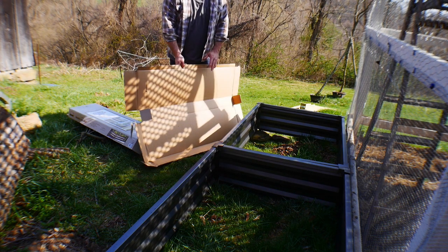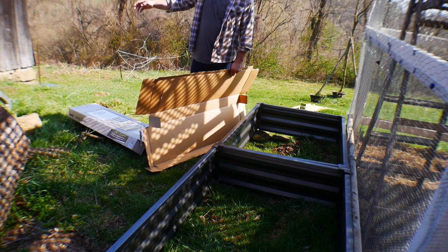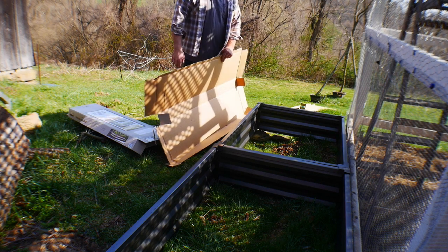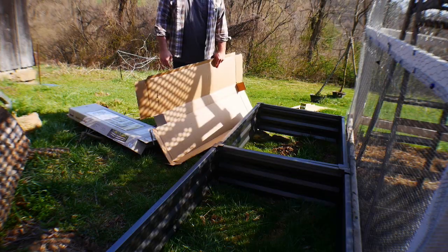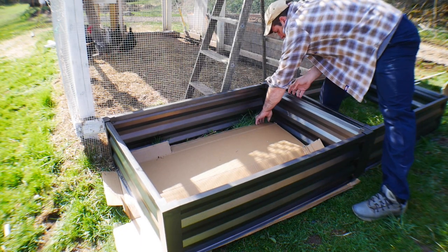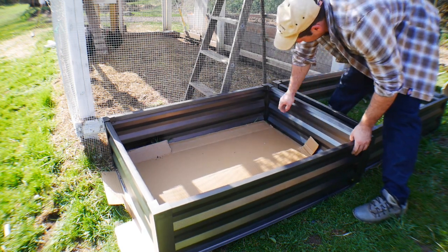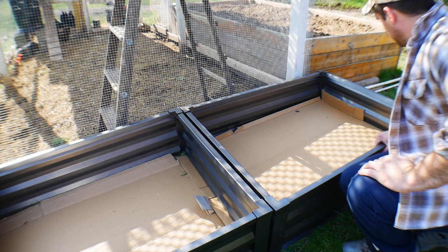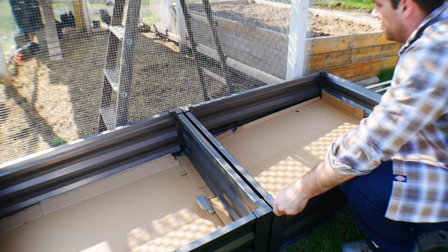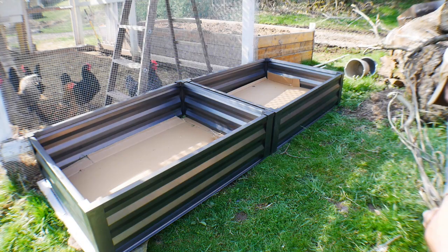But I'm going to put this cardboard underneath, and then I've got a bunch of bark and wood chips and stuff. I'm going to fill up the bottom with that, and then we got our compost pile that we'll finish up filling up the top. What I'm guessing is this cardboard will act as a weed barrier, but there may be another reason for it.